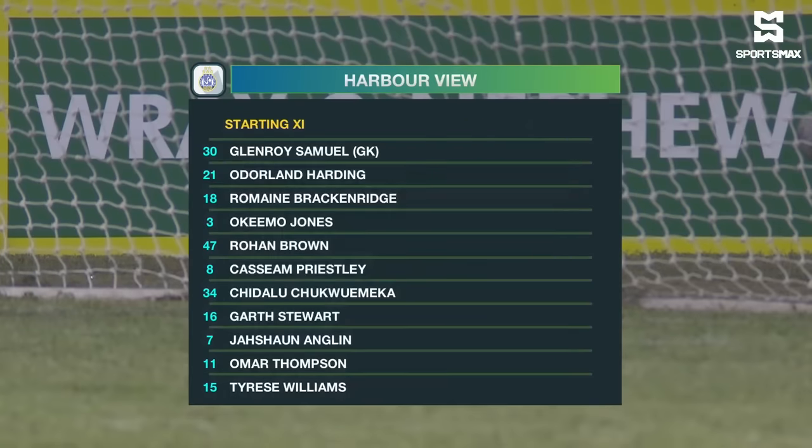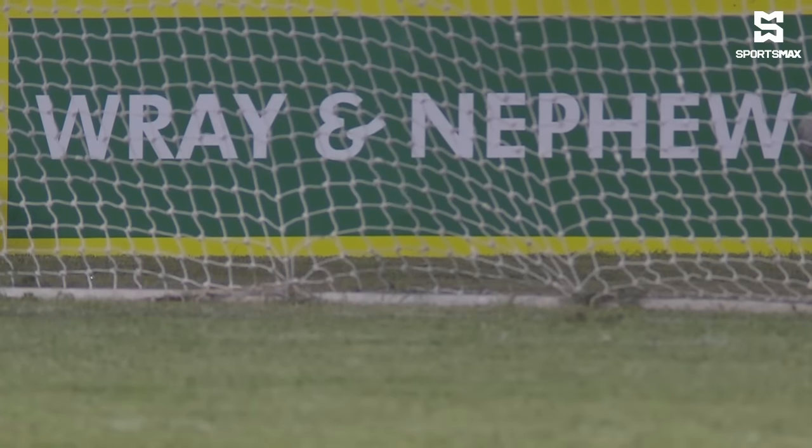Ligier Williams still with me, both playing 4-3-3. Ligier, an exciting 2-all draw last.